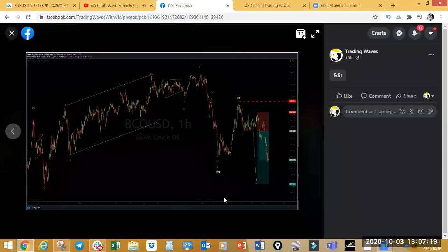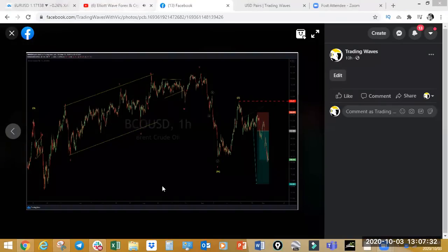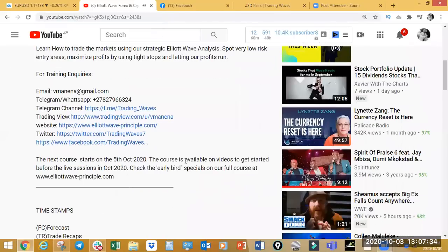So this is Brent crude, and this is how Brent crude is going. It has not reached the target yet. We're still looking for it to get to that target. So we'll do an update on that shortly when we start with the market analysis. So that's just to show you what's happening on the Facebook page.